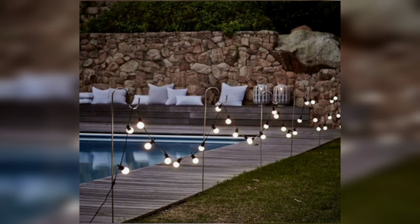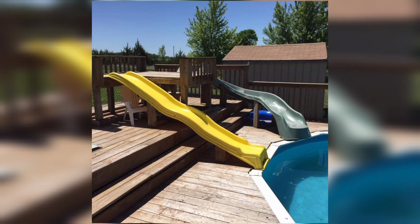Another great addition to your pool area is a cabana. This can provide shade on hot days and create a cozy spot to relax with a book or take a nap. You can choose from a variety of styles and sizes and then decorate it with comfy cushions and thick blinds.